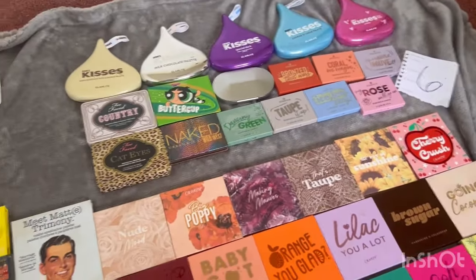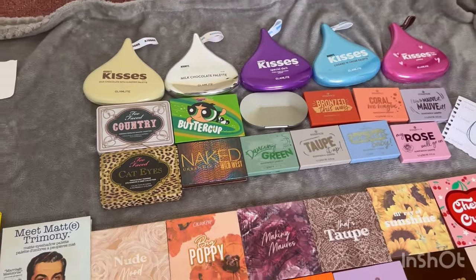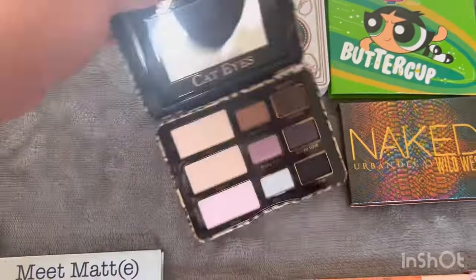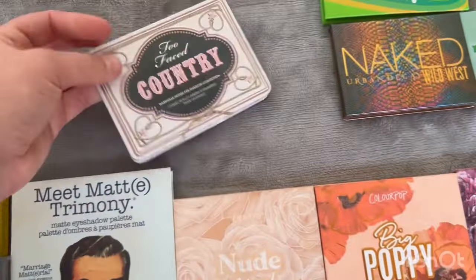Okay, next is 6 pans, and I have 17 of them. Here's the thing, this one might go down a lot because, let's just go ahead and get started. So I have 2 from Too Faced, and they're both going to be maybes. They're only 6 pans, like I said. They're just so old and so hard to hit pan on, I don't know if I want to keep them. But this one's just, I don't know, they're so cute, the packaging.